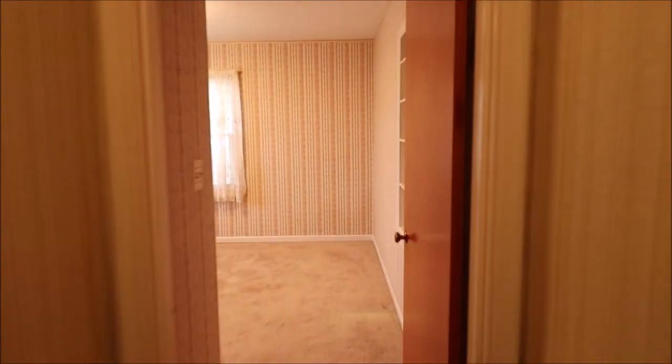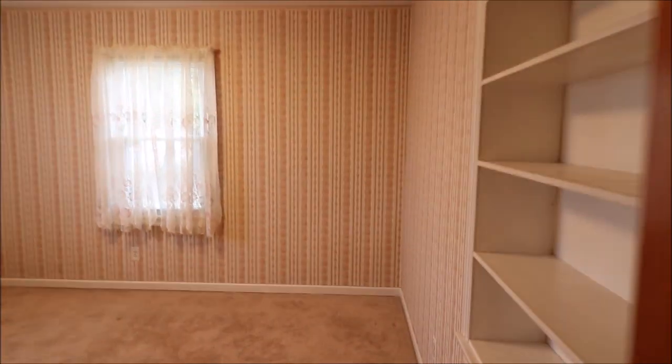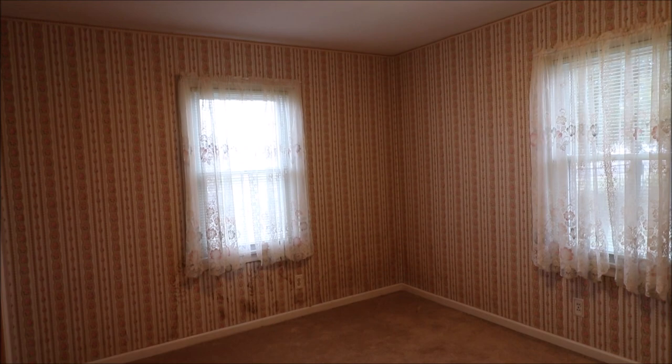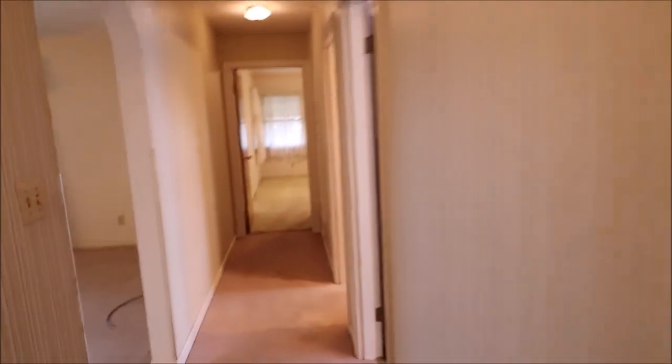And all the way to the back of the house, bedroom number 3. Loads and loads of room in here. It is a big house.